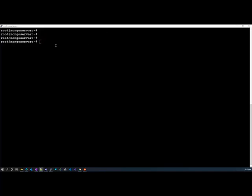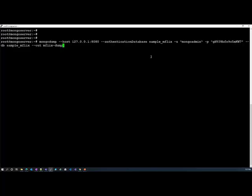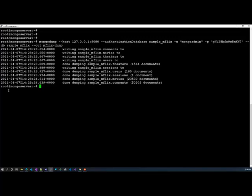Let's first look at a sample MongoDump command. All right, so here's the command I'm going to use. The host would be the local host where I'm running the self-hosted Mongo instance. I'm providing the authentication details for the Mongo database, Mongo admin, and the password. I'm specifying which DB I intend to export with the MongoDump command, and I'm specifying the folder where the data should be exported. All right, so that's done. Let's take a look at the content of the exported folder.